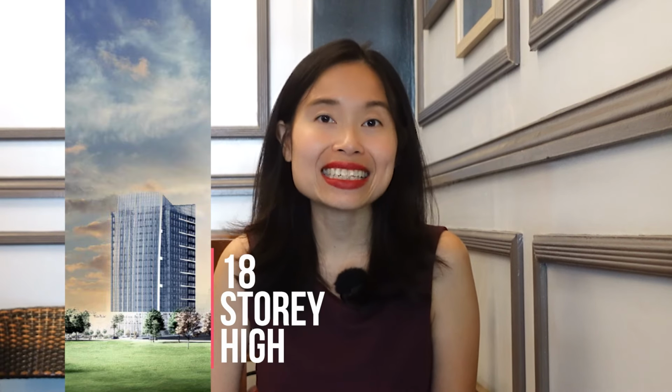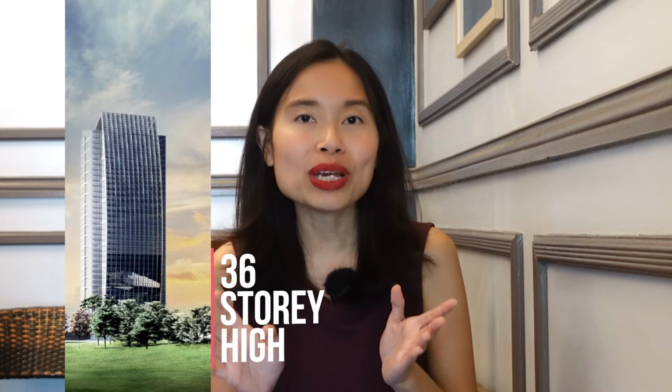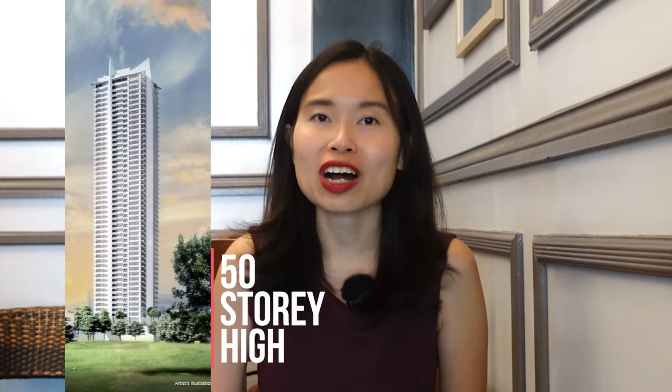So the area also has two office towers. One office tower stands at 18 stories high, and the second office tower stands at 36 stories high. And finally, we have the Lincoln Tower, which is of course the residential component of the project. This is a 50-story high residential condominium project.